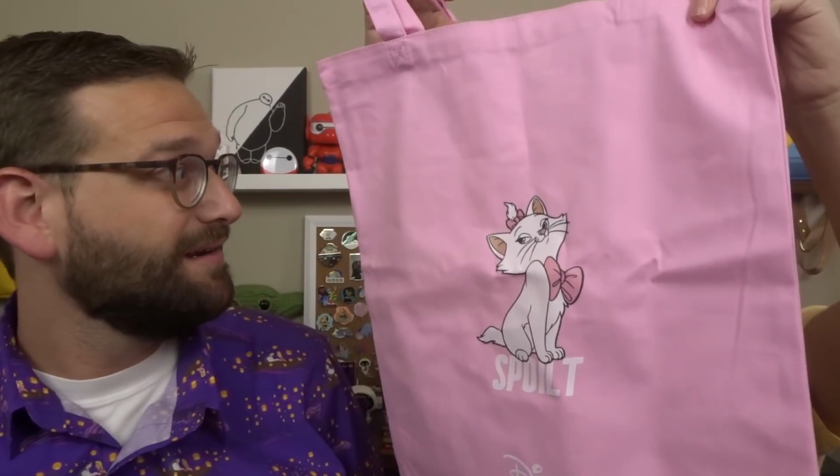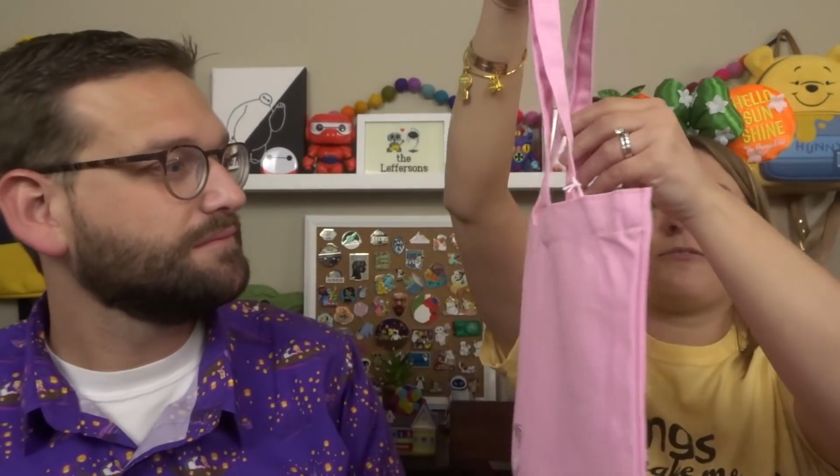I feel like Skinny Dip might be like a Primark kind of thing. Yeah, like, did you get this at Primark? She does get a lot of things from Primark, so this might be a Primark thing. Regardless, I freaking love it.